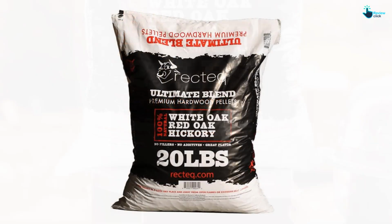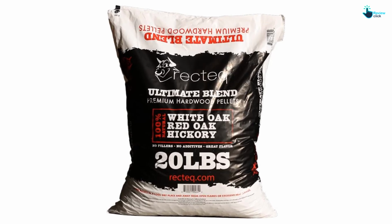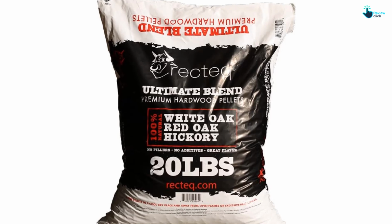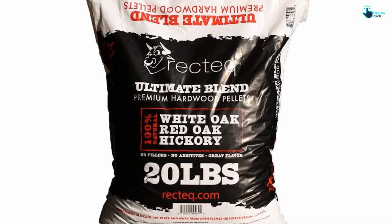Compared to other pellets on the market, we've always found Recteq's to have one of the lowest levels of sawdust at the bottom of the packet too. But, they can be hard to get your hands on at times. What is there usually gets snapped up pretty quickly.